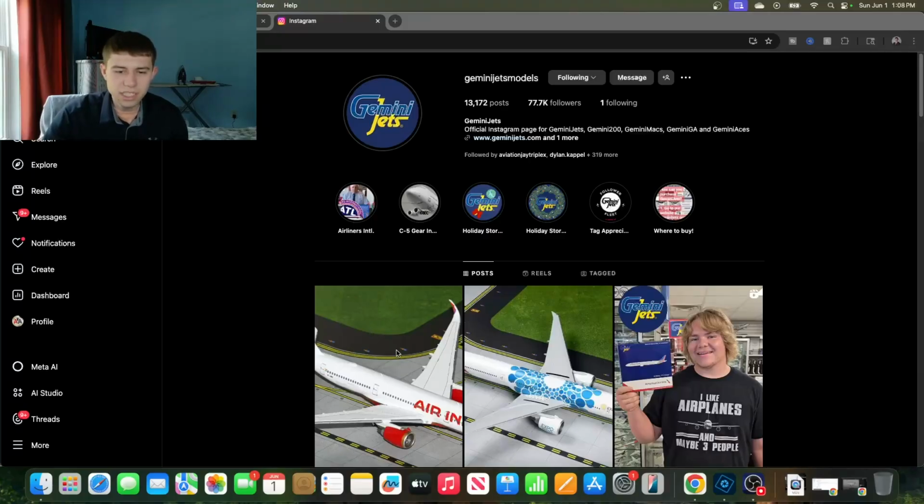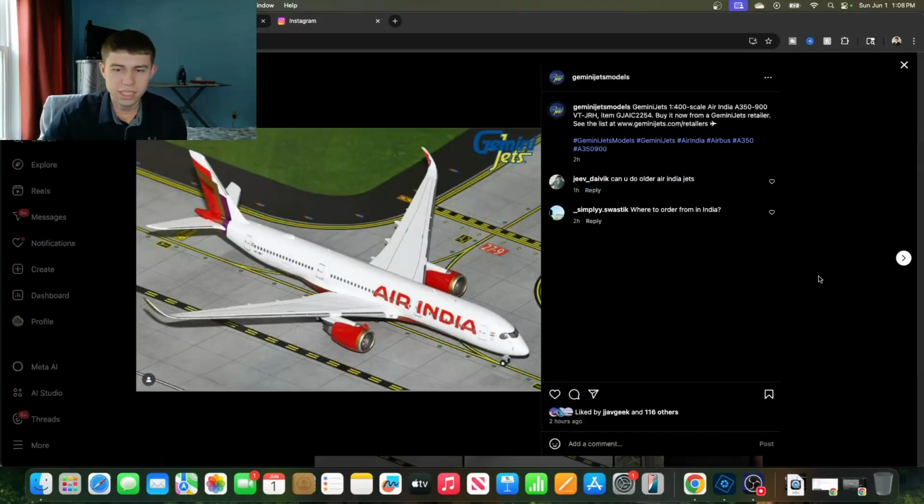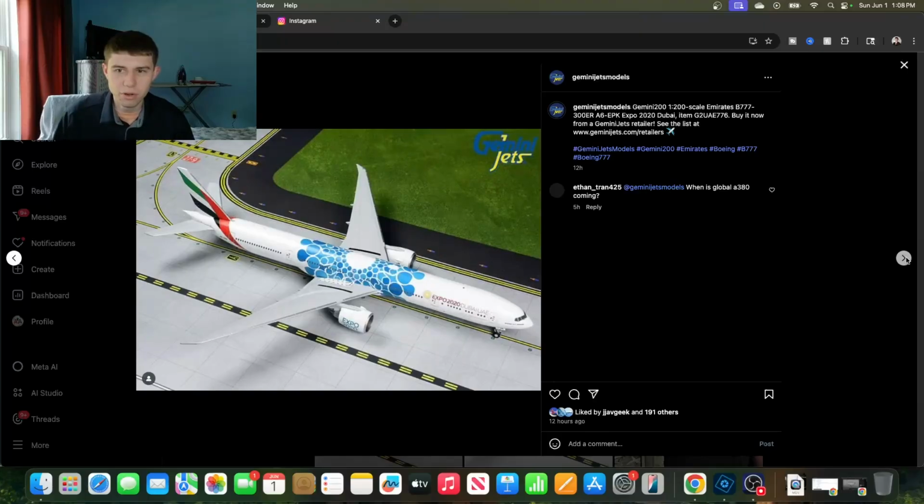So GeminiJets typically will share their most recent releases every 2 to 3 posts, so we're going to see a bunch of that throughout here. A great example is this Air India A350-900 that came out rather recently. So another really nice aircraft here, and typically Gemini shares the single photos as well, so keep that in mind as we go throughout. They also have nearly 80,000 followers on here, which is crazy, 77,000 to be exact. So certainly really impressive to see their reach here.